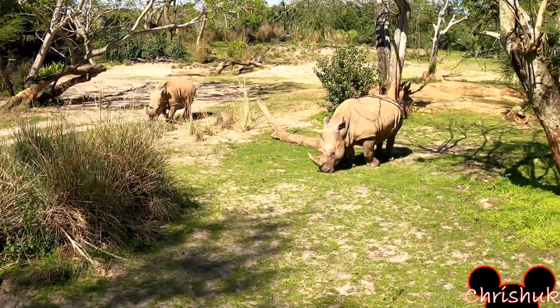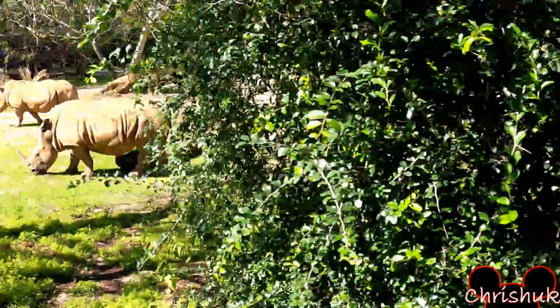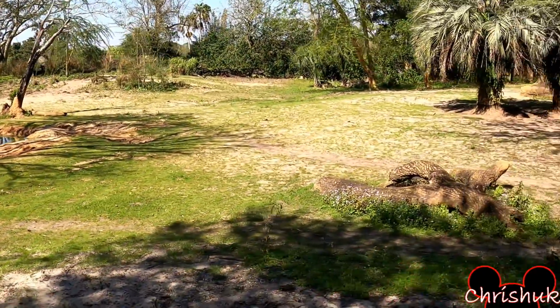Now, a group of rhinos is called a crash, and it does look like these rhinos are actually hanging out by a very large mud pit on the left-hand side called a mud wallow. Mud is really great for a rhino's skin. It helps protect it from the sun, and it's also used as a bug repellent.